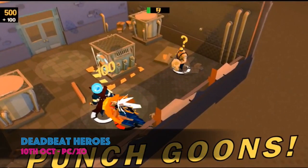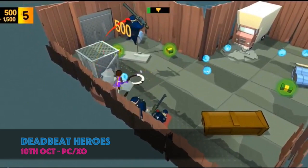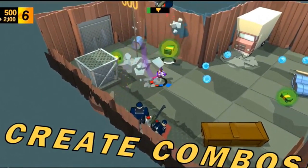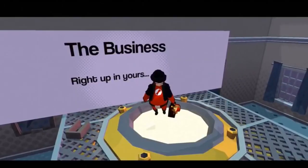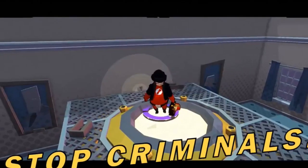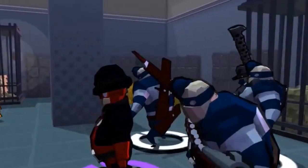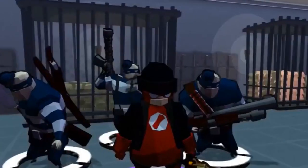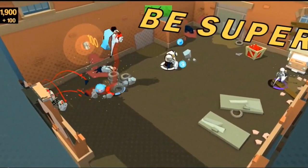Deadbeat Heroes is a hilarious brawler set in the atmospheric 1970s of London. The 1960s golden age of superheroes is over, with many of them retiring and even more of them having been killed. In the wake of their absence, a new wave of super-powered criminals has swept through the streets, bringing absolute carnage to London. Even more concerning is the fact that there is no one to stop them, other than a bunch of do-gooder wannabes, and that's where you come in.